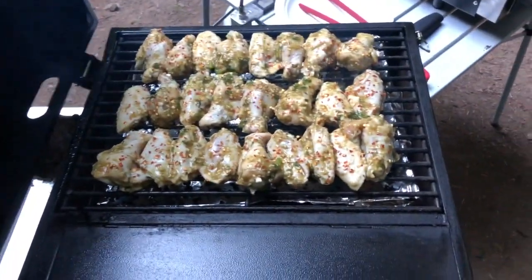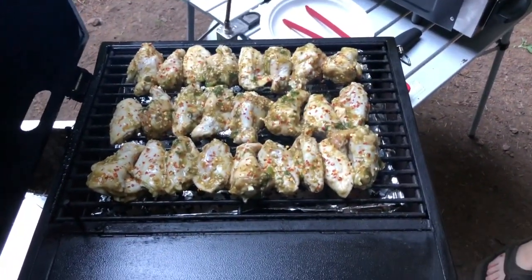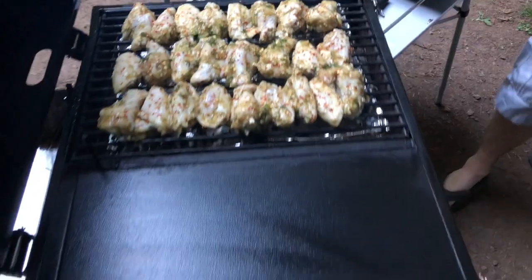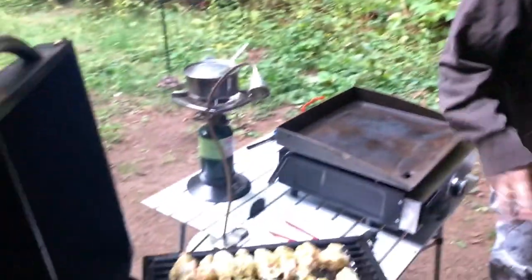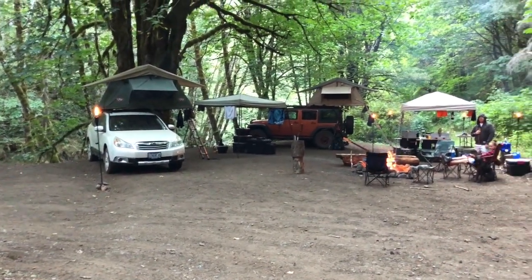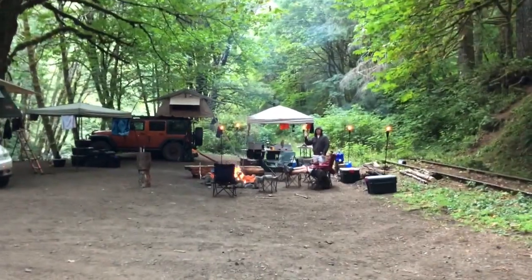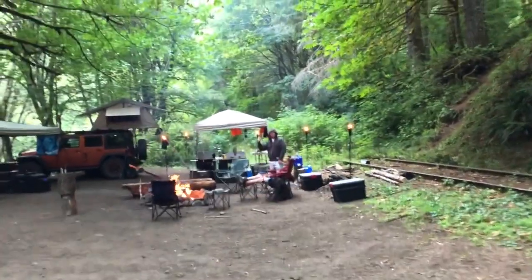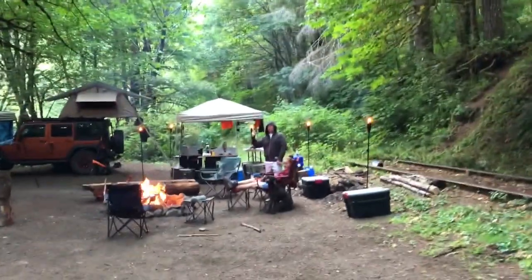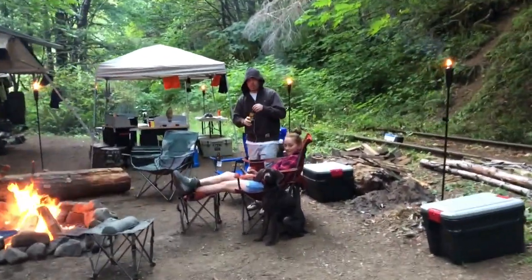Because when we go out camping with the boys, we ain't eating like peasants out here. Whole Foods. Yeah, boy, 2-day marinade. Got all the tiki torches lit. Fire started. And we got Scott over here, he's got his beer.